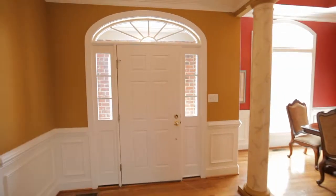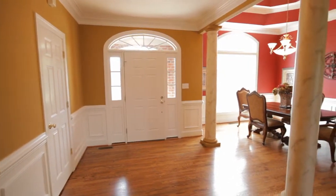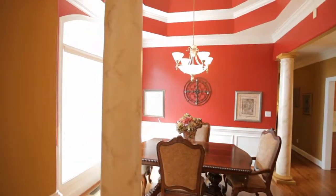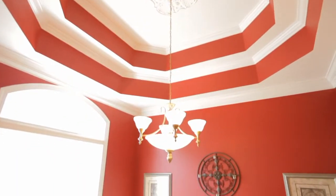Through the front door, the gleaming hardwoods grace the foyer, which leads left to the formal dining room with front-facing window and wainscoting. The double tray ceiling and Palladian-topped windows add to the elegance.